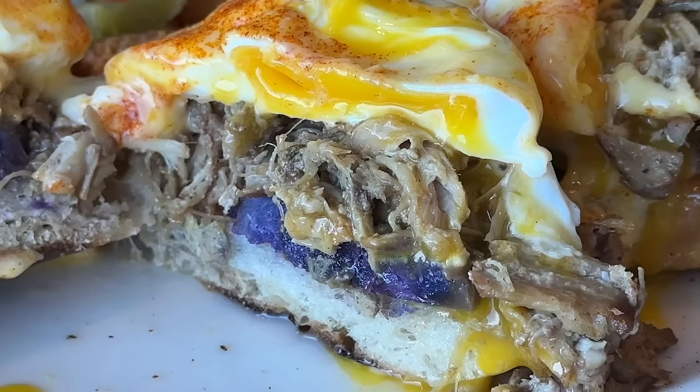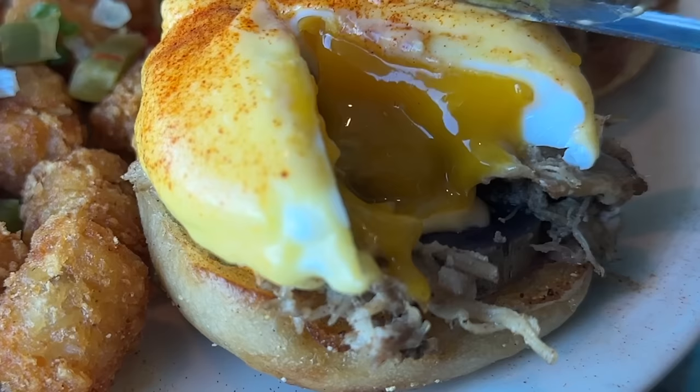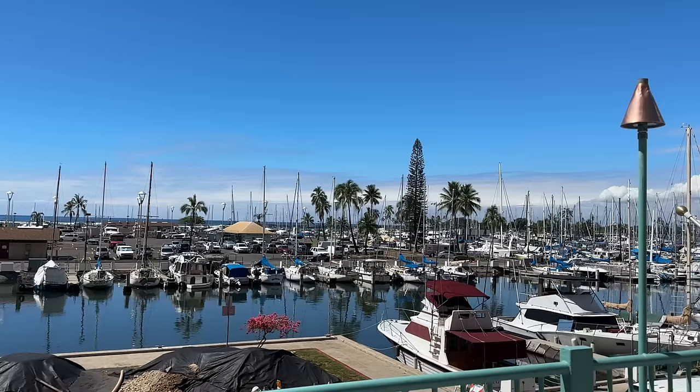First you get that layer of that kind of fluffy English muffin. Then you get the layer of the sweet potato, which is kind of starchy and adds a sweetness. And then you have that savory umami Kalua pork. And on top of that, you have that rich runny egg yolk with the hollandaise sauce. The Kalua pork is so rich and flavorful. But really what's the star of the show is the tater tots, surprisingly.